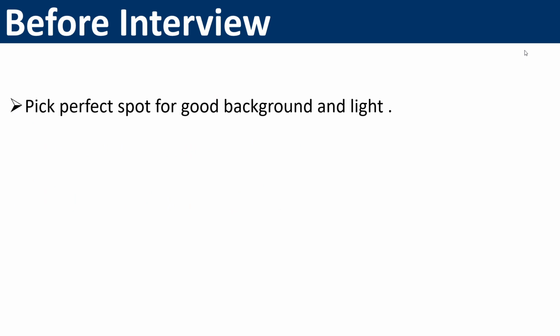So first we will see what we should do before the interview. The first thing you have to do is pick a perfect spot for your online interview. There should be proper light in that room and it should not be too dark or too bright. Pick a spot with enough light so that the interviewer can see you clearly. And also take care of your background. It should be simple and professional. And please don't use the virtual background as it will create a very unprofessional impact on the interviewer. And one more thing, there should not be any noise in that room. So try to maintain silence so that the interviewer can hear you clearly.